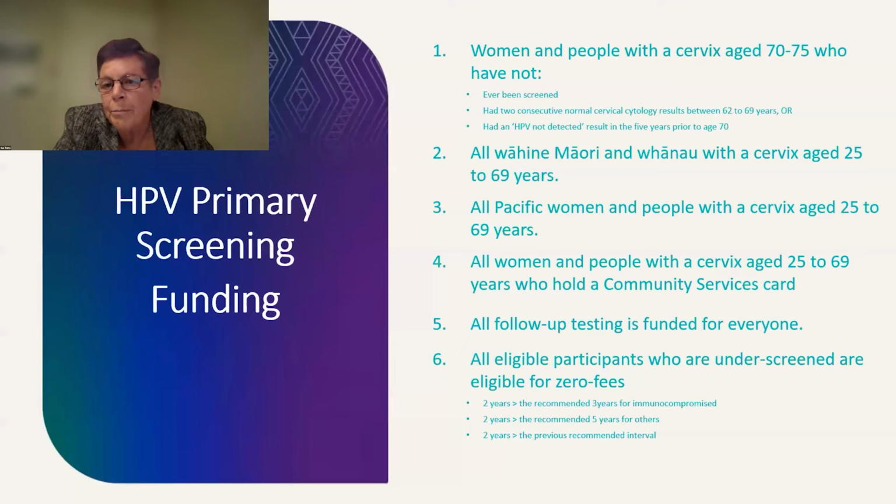All Pacific women and people with a cervix aged 25 to 69 are funded. And all women aged 25 to 69 who hold a community services card are funded. All follow-up testing is funded. And all people who are underscreened are also funded for their cervical screening.